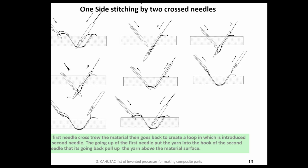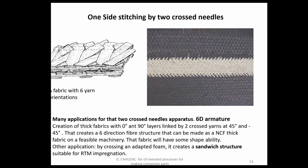Then the first needle goes back, and that puts the yarn in the eyes of the second needle, and the two needles are going back on the front layer of yarn. With that, what is interesting, you can create a 6D armature, a 6D fiber architecture, something very different from anything existing today on Earth.